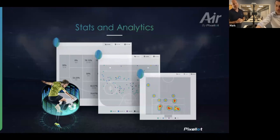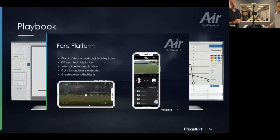Fantastic. And then the next slide. Yeah, so the next one is the Pixellot U platform. Now, this is really interesting. So taking a step back from VidSwap, which is a place where we might get into the nitty gritty, we might add some deep stats with several attributes.